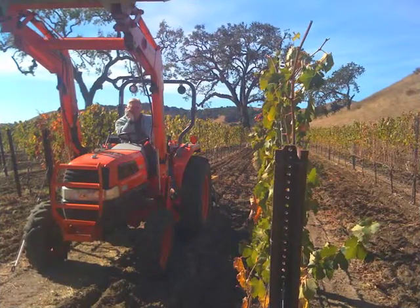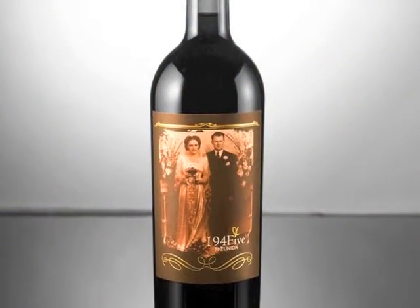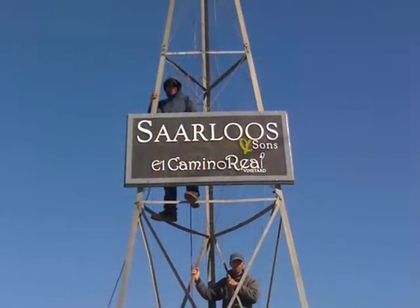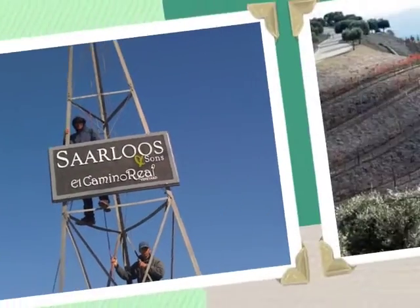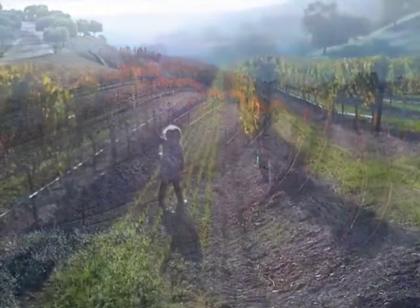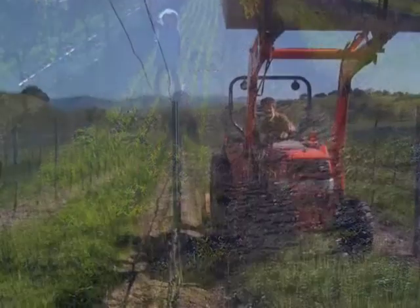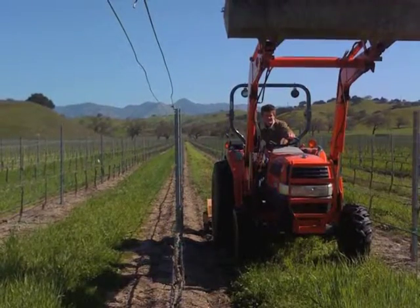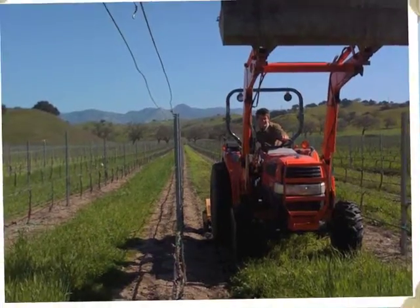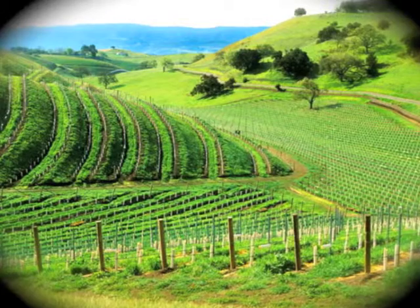We're not a very common family. We thought it'd be really nice to have in 1945 two different vineyards, two different names, two different varietals, two different personalities in both the label, my grandparents' wedding photo, as well as all of the wine. So in this one we have 1946, the Honeymoon. No longer do we have two separate names, two separate vineyards. They're both Saarloos. What we have in this one, which is kind of unique, is a 60-40 blend: 60% Syrah from the Windmill Ranch vineyard and 40% Cabernet Sauvignon from our El Camino Real vineyard.